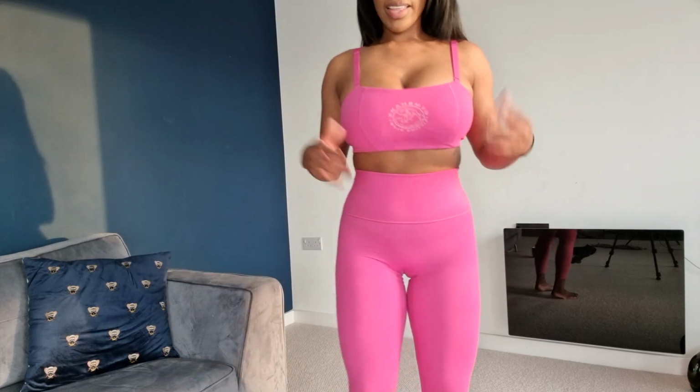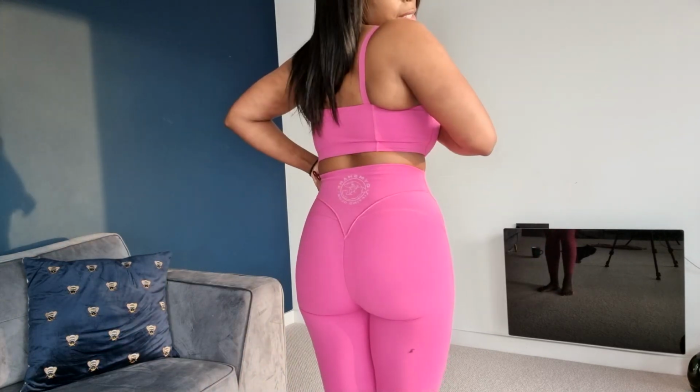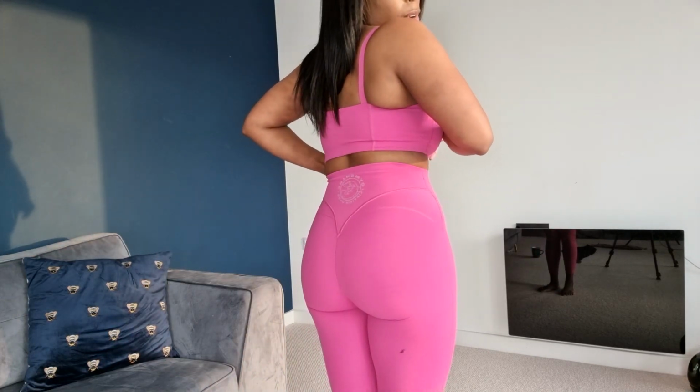So one more thing before I forget, these are actually supposed to be a scrunch bum. So when I took them out of the packet, they have got a scrunch seam at the back. For whatever reason, GYMSHARK was kind of late to jump onto the scrunch bum thing. And for me, I just feel like it's not really their forte. Because, as I say, they are a scrunch bum. When you take it out of the packet, they have got the scrunch seam. But when you turn to the back, there's absolutely no evidence of a scrunch bum there.